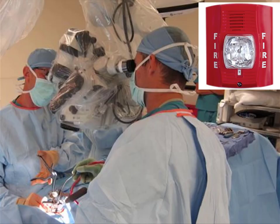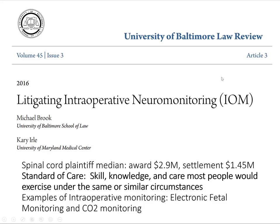The problem with all these false positives is you're trying to perform a surgery which is very delicate and serious. At the same time, you have this fire alarm going off in the corner telling you that there's a serious problem when you know there's probably a 25% chance that it's true. Nevertheless, neuromonitoring has serious repercussions and definite litigation risks. The awards for these types of injuries are very high, in the millions of dollars.